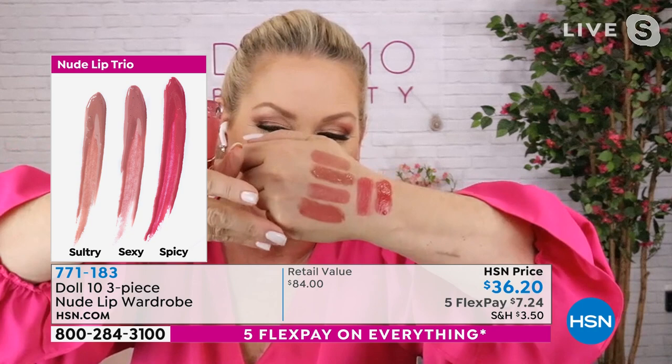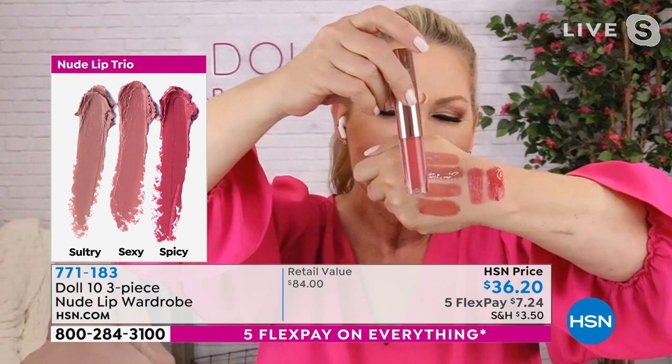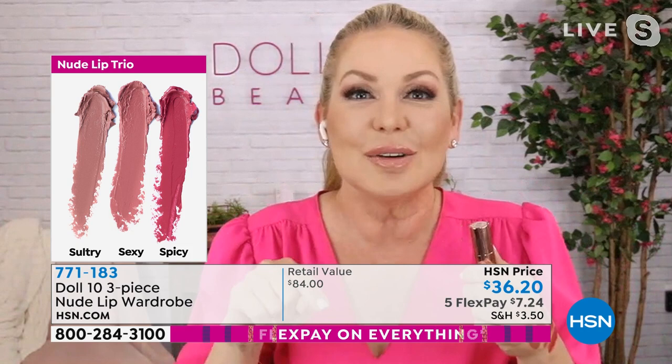You can see these gorgeous shades on my hands. So it's your lipstick with your coordinating lip color, your lipstick, your coordinating lip color. You can mix and match them all. This brand new, I'm gonna step over here, there we go. Brand new gorgeous component. They're unbelievable, so pretty. I told everybody, they sold out at QVC when we presented them. I told everybody, go to HSN and get them. HSN has the trio. So if they're here, look how pretty these are.